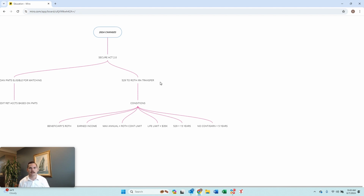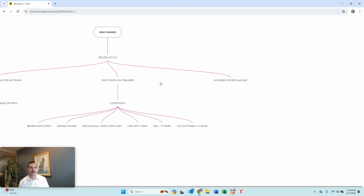You can't use the last 5 years of contributions and earnings. And the last thing from Secure Act 2.0 that I'll get into here is that now in 2024, there's no required minimum distribution, no RMD requirement for Roth employer plans. So if you have a Roth 401k, now you don't have to take RMDs for that account. Previously, prior to Secure Act 2.0, you had to take RMDs for Roth 401ks. Now with Secure Act 2.0, that's no longer a requirement.